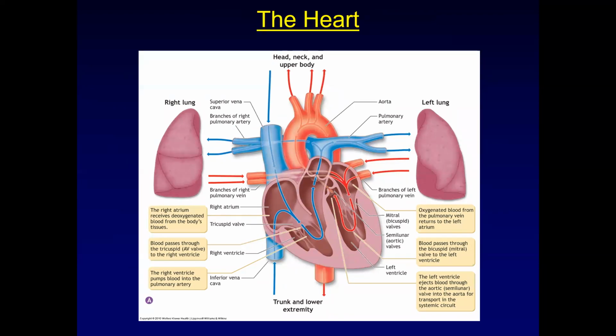All that I want you to know about the structure of the heart is what the four chambers are, what the movement of blood is through those four chambers, and in each of those chambers, what the relative level of oxygen in the blood is. So: right ventricle, right atria, left ventricle, left atria. That's all I want you to know.